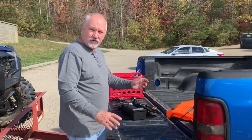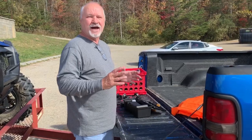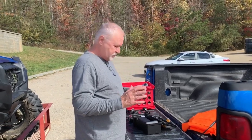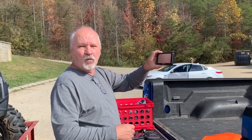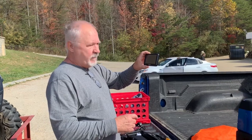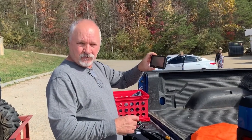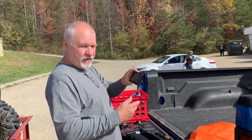I've been working on some GPS things and trying to figure out just how to get trail maps on the GPS. So this is my Garmin 401, 440LM, and I've been told that you can do trail maps on this GPS, so I'm going to check it out. I've been working on it.